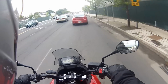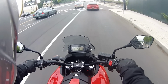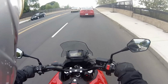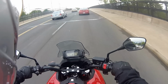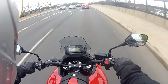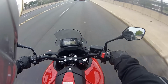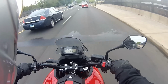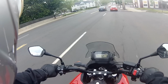I will say one thing with my size, the mirrors need to be brought out. I'll need to put some mirror extenders on. Maybe I'll change the mirrors altogether. I don't know yet. I want to make sure I have my phone. Yeah, so I'm at 9 miles.